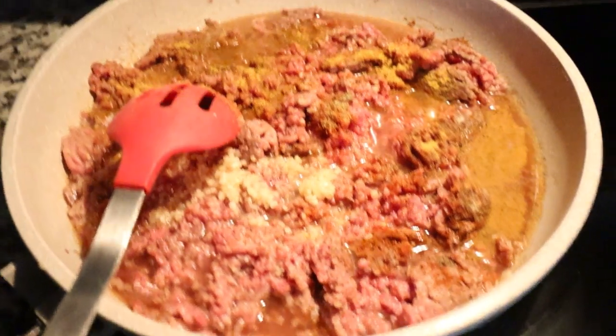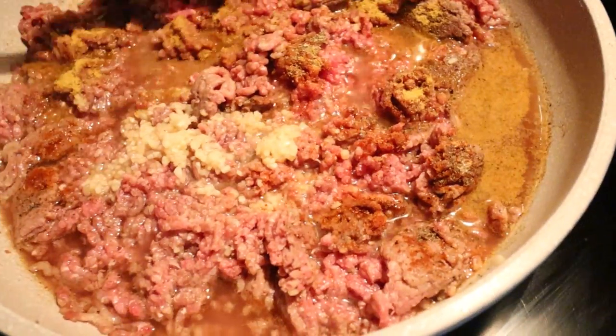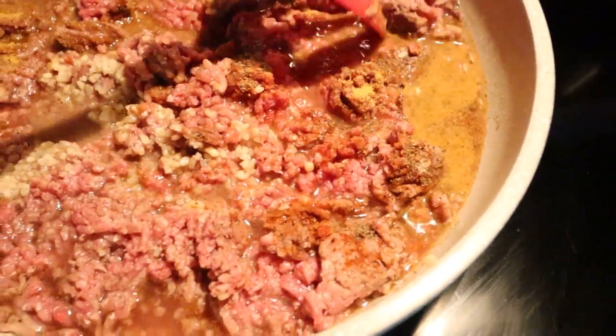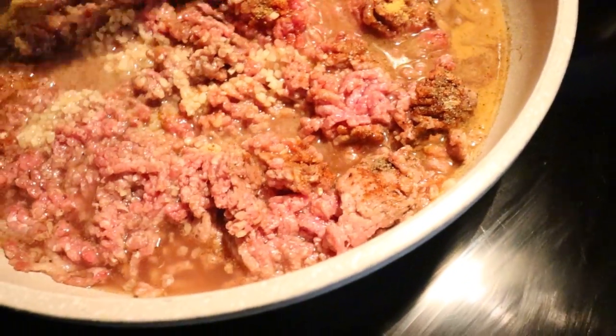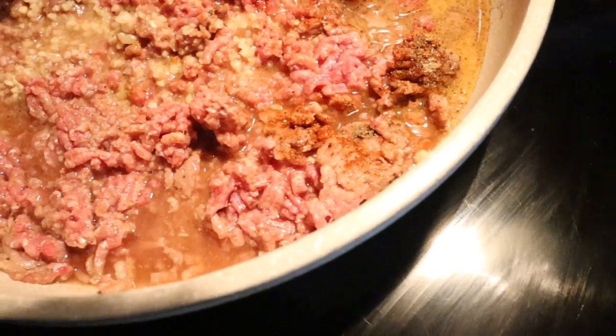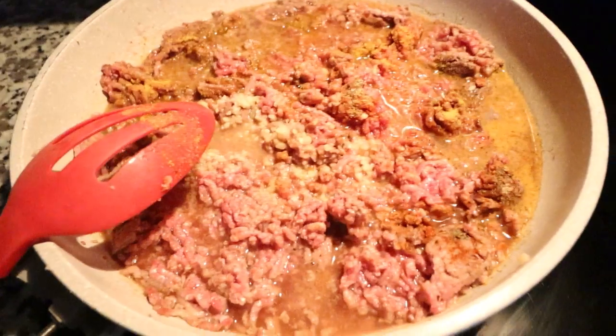So here is the ground beef. I'm cooking it on low. I'm not going to eat a lot of it, but I am going to make some tacos with this meat to show you guys how I still enjoy some of my food, but I don't eat big portions of it. So today is going to be some tacos.